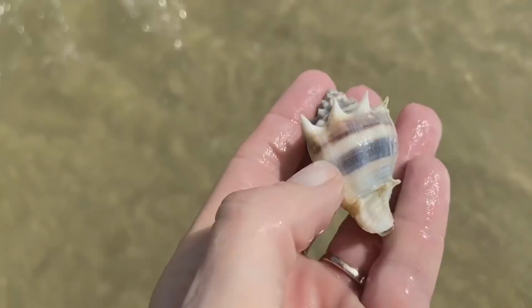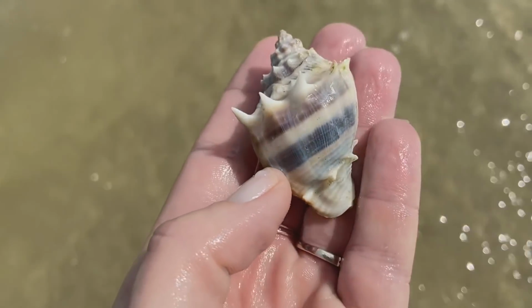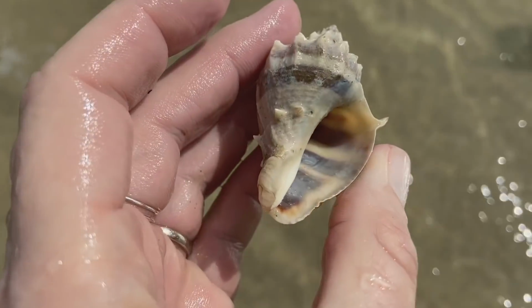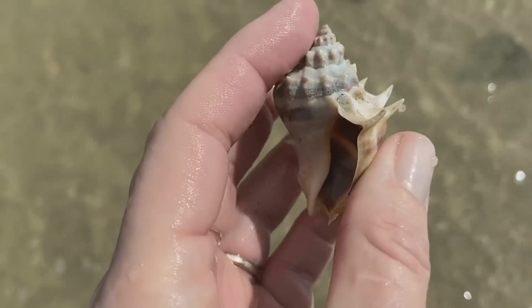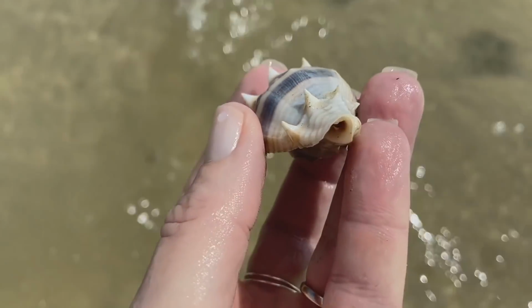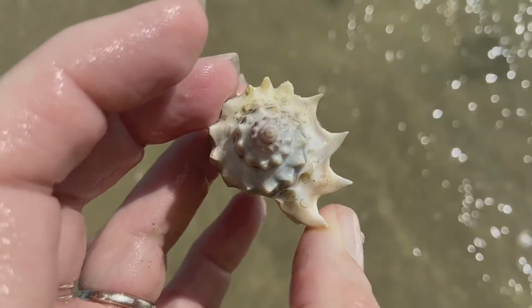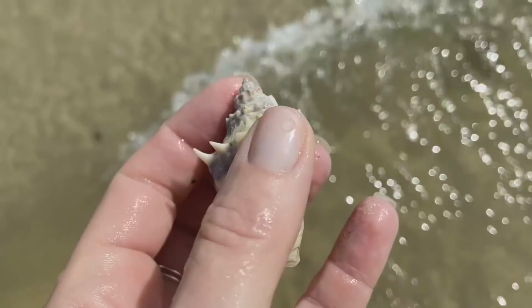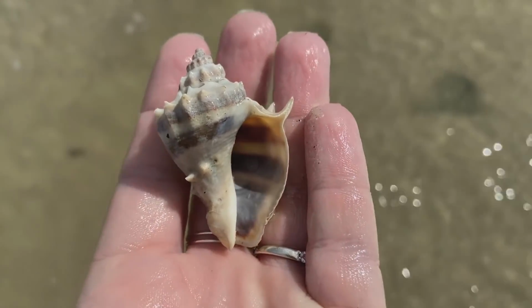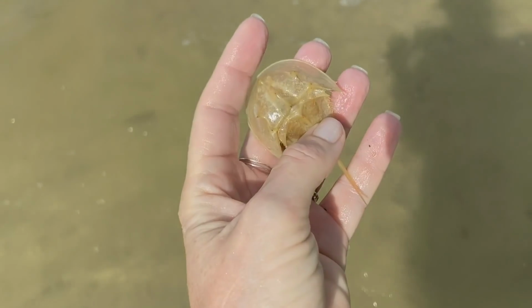Oh, look! That's not even the same shell. That's a different one. So that is another fantastic, super spiky crown conch. Oh, I'm so happy. It's so weird because again, I don't come here to go shelling, and I really didn't even mean to find anything, and I found these two excellent crown conchs.